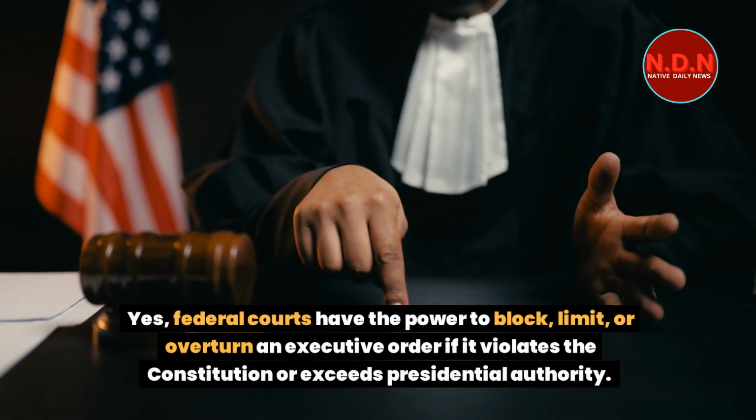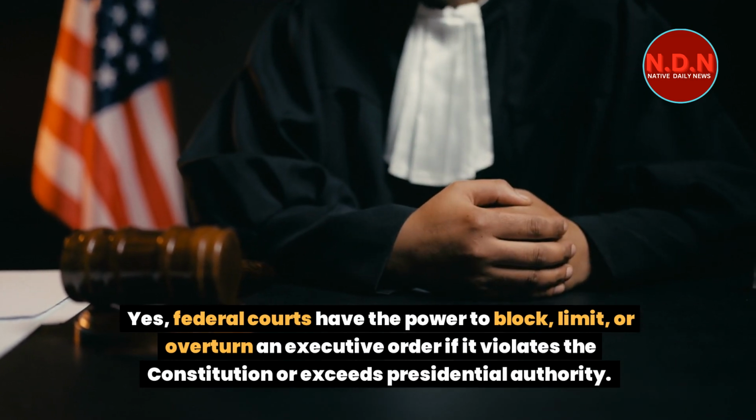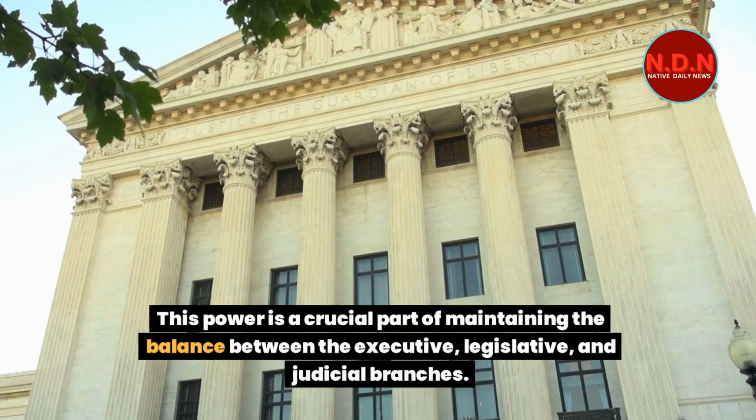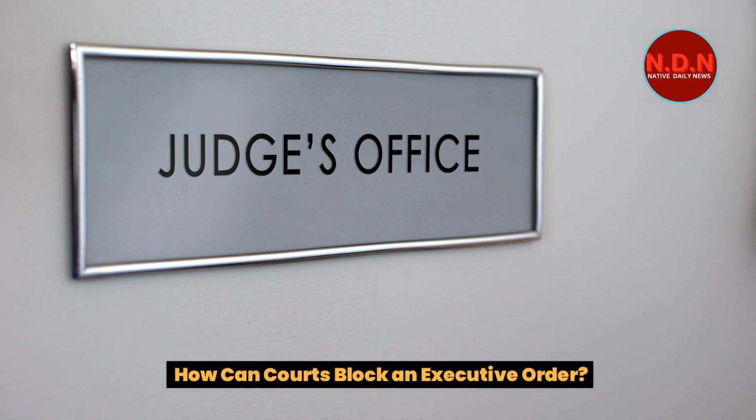Federal courts have the power to block, limit, or overturn an executive order if it violates the Constitution or exceeds presidential authority. This power is a crucial part of maintaining the balance between the executive, legislative, and judicial branches. How can courts block an executive order?